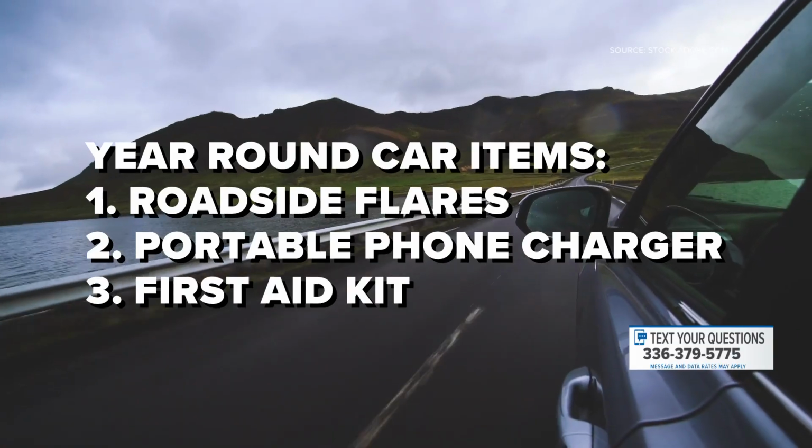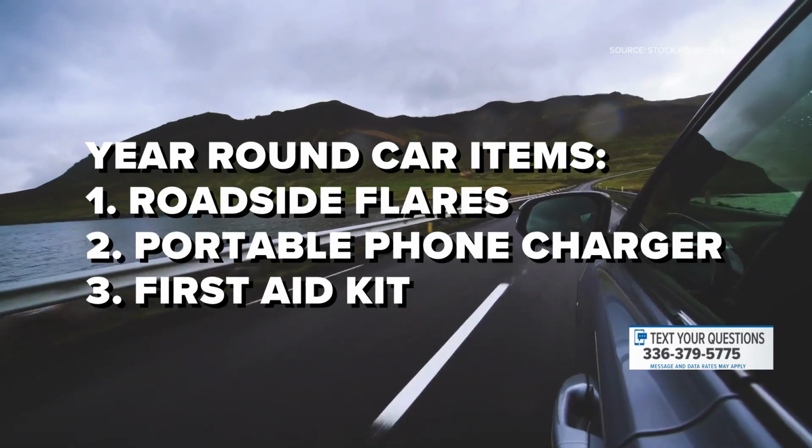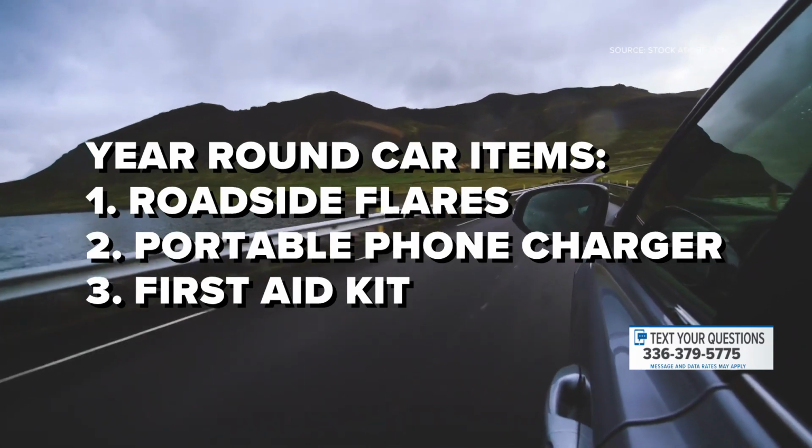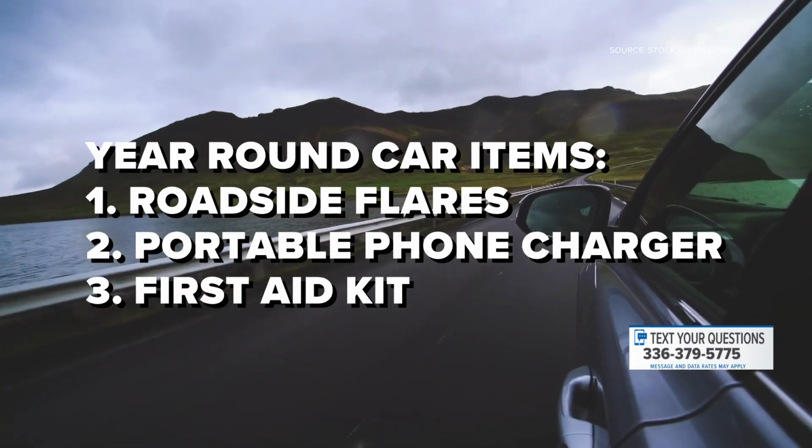Then things I would keep year-round in the car are a portable phone charger. Make sure it's charged before you hit the road. Roadside flares. Make sure you use the ones that are not battery operated. Use the normal ones so you don't have to worry about those batteries over time. Always, always, always have a first aid kit. And one other thought I had was if you've got an older model car, you may want to keep an extra quart of oil in the trunk in case your car is starting to run low on oil.